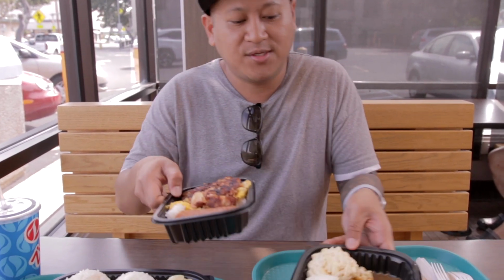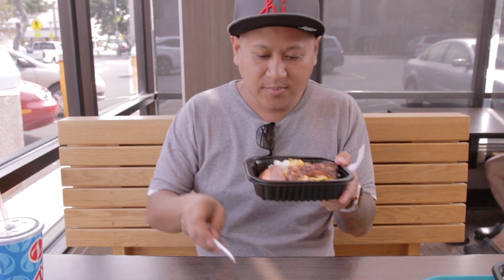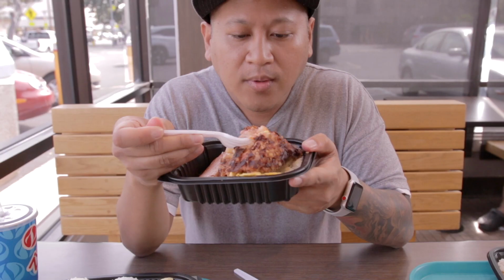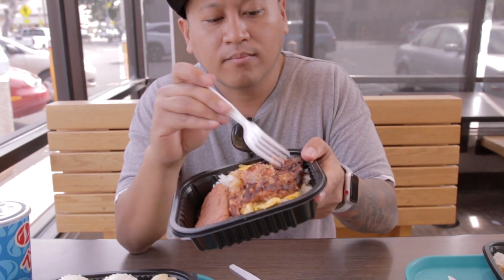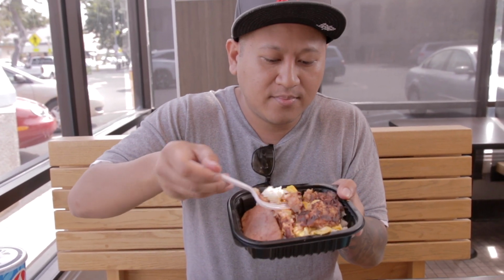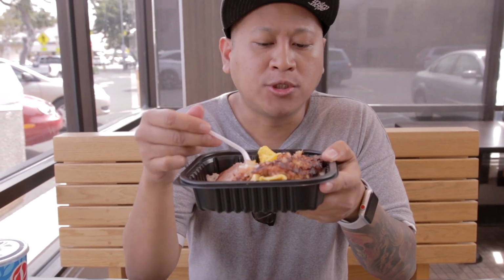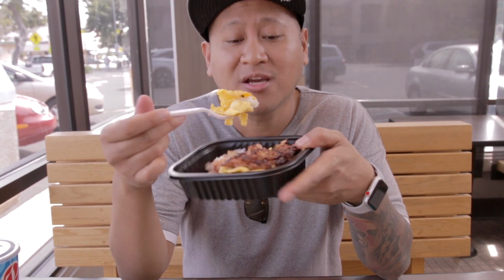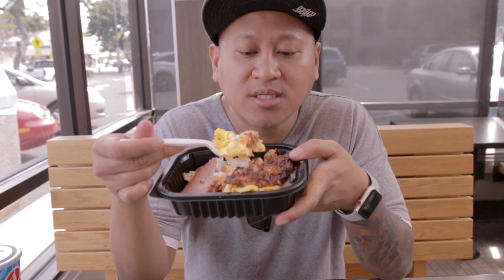So let's dig in. I'm gonna start off with the breakfast. That's how you gotta start your day off. It's basically corned beef hash with some egg and some spam. Alright, so let's try this. Oh man, I like their corned beef hash here. They make it really moist, because a lot of times corned beef hash tastes like canned food, so it's a little dry sometimes. This is moist.